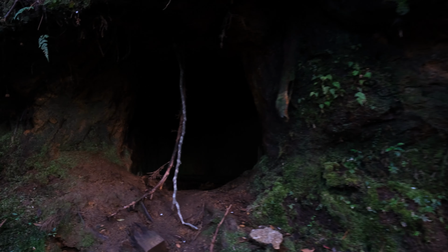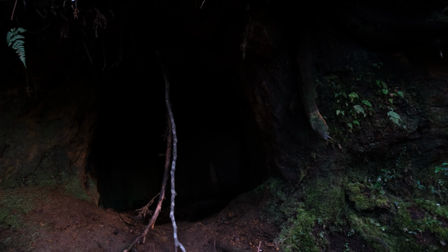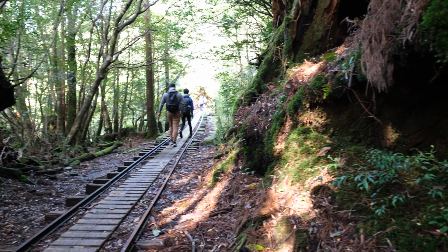Apparently in World War II, these holes were used as bunkers to hide supplies from the Americans, I suppose. I mean, we're not too far from Okinawa and where the Pacific would have been invaded, but I'll have to look into that more. That sounds kind of interesting.